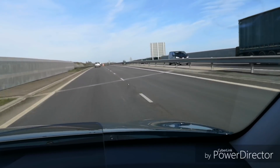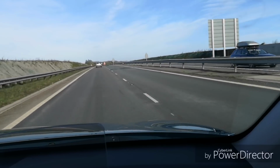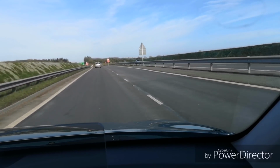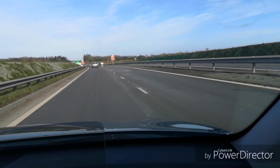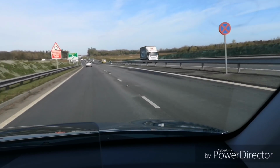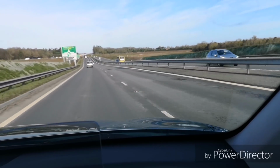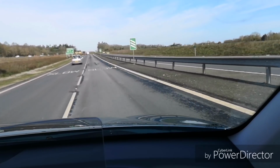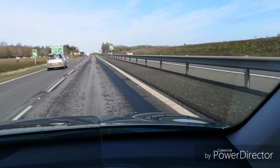Okay, so we're down to 3.8 miles per kilowatt hour now, and the sun's just glinting on the screen. I can't see what the range is. Oh, there we go, 30. So it still says 30, now 29 left. So it's not dropping massively. Accelerating to just slightly more than I should do.